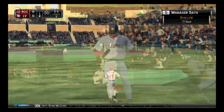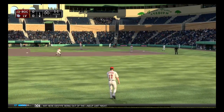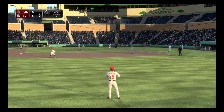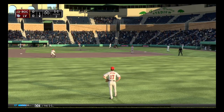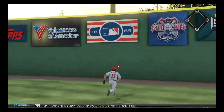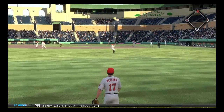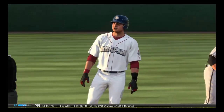Ryan will stand in, getting the start here despite being out of the lineup last night. Here's the 1-1. Big swing there as it's hit pretty well out toward deep left field. And he is going to have extra bases here to start the home first. And he will make it there with their first hit of the ball game, a leadoff double.